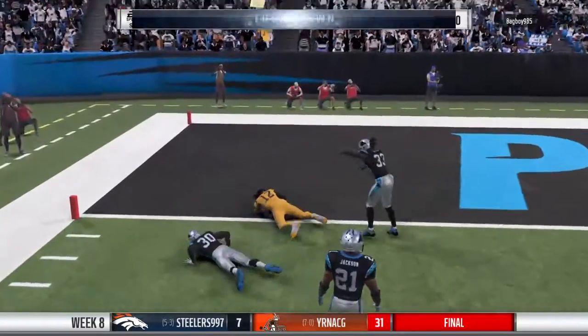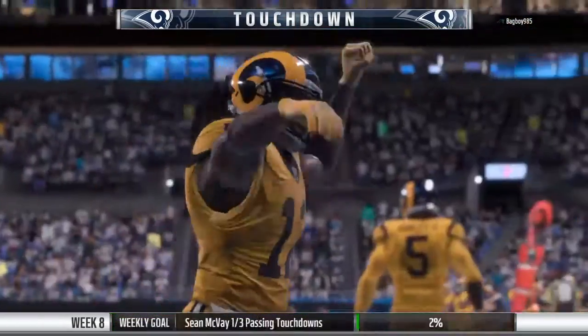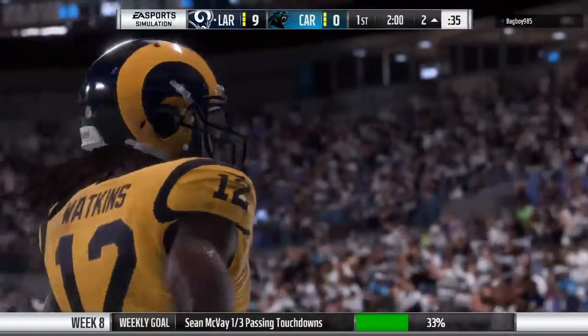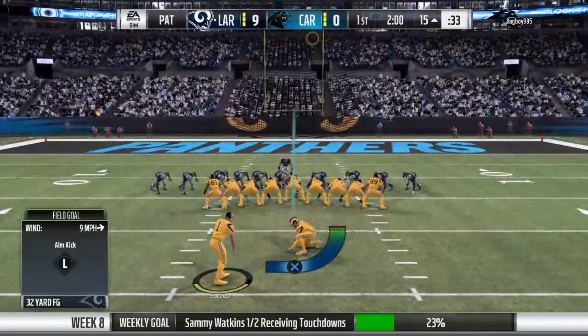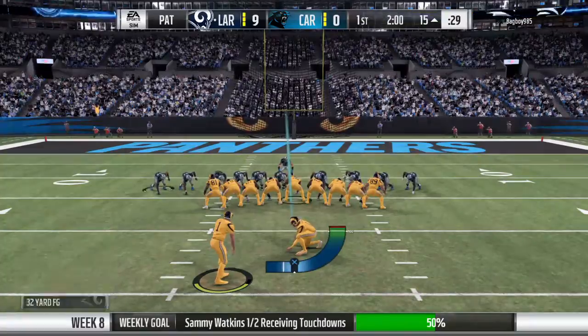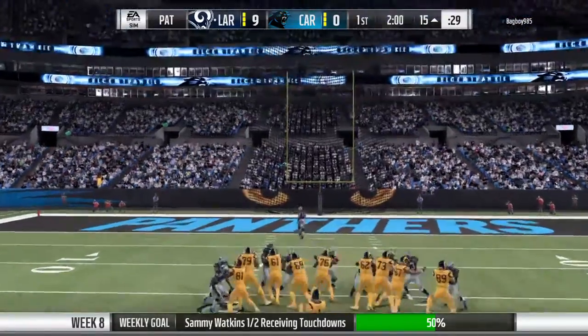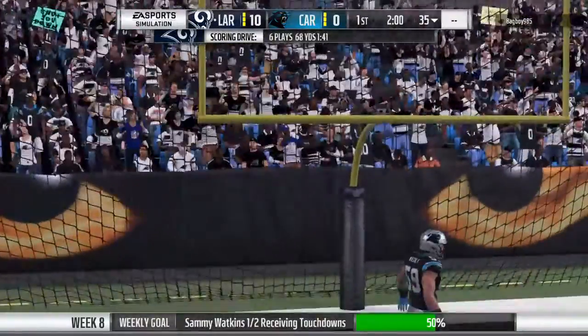This is caught. Watkins. And he'll get into the end zone. Touchdown, Rams. Sammy Watkins, his 6th touchdown of the season. And the Rams add on to their lead. It's up and good, and that'll increase their lead to 10-zip.